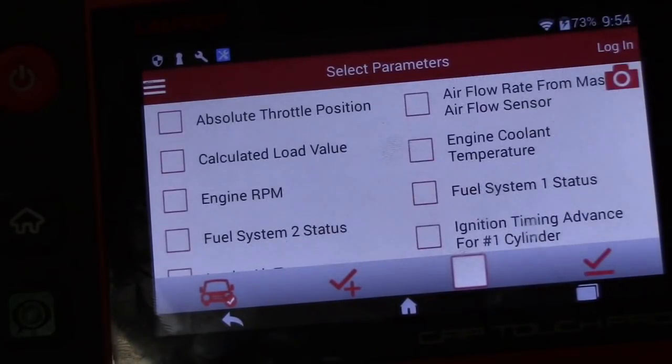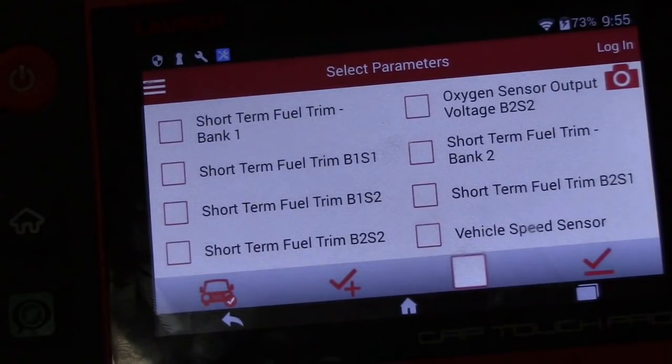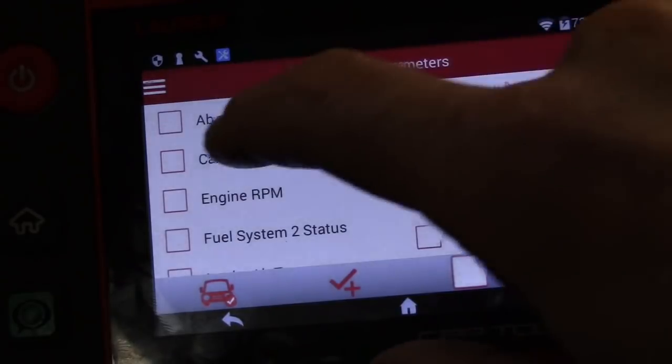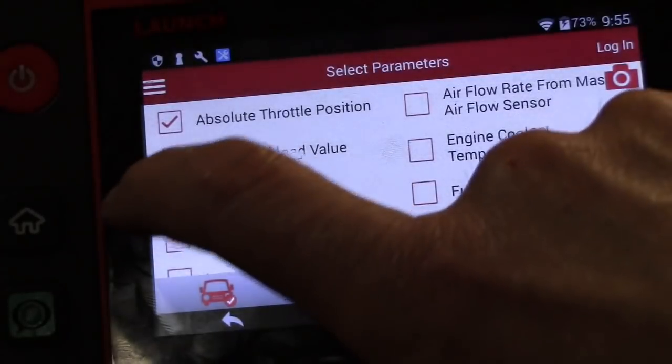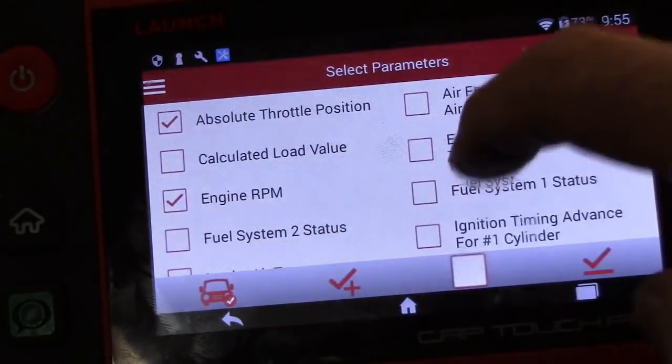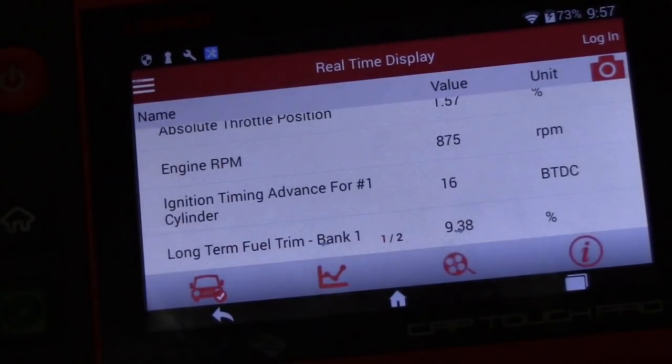Yeah, this is what I was afraid of. As you can see, I don't get a lot of data here. So all kinds of things that we want to look at. One possibility is a throttle position sensor issue. That certainly could cause that effect where we're hitting the gas pedal and nothing's happening. Probably want to get some engine RPM, definitely fuel trim. One of the problems is that we need to get our oxygen sensors working. We're not in closed loop yet.